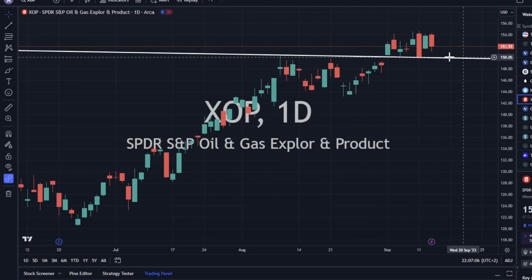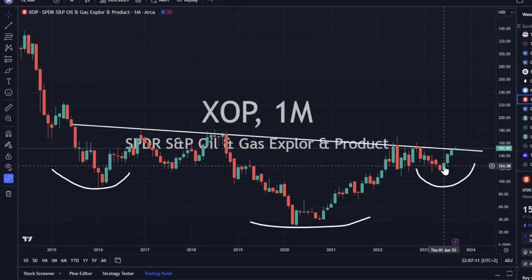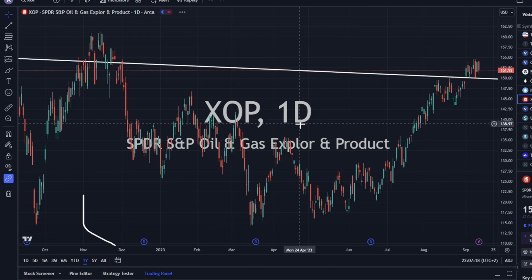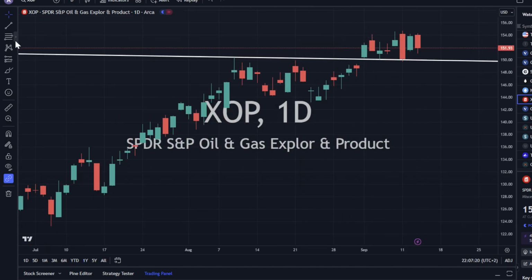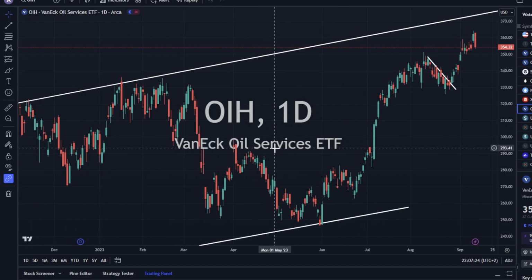We're right above support. Maybe we go a little bit sideways for a little bit. We've had a pretty big run here. We're right at resistance. We'll see what happens here, guys. I still think we're going to go higher with time, but we have gotten a little bit of selling pressure the past few days. OIH also feeling a little bit of selling pressure.